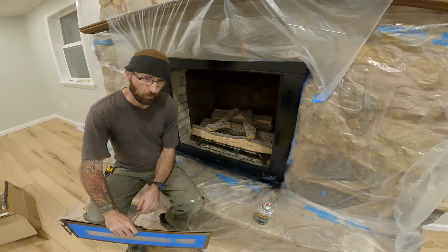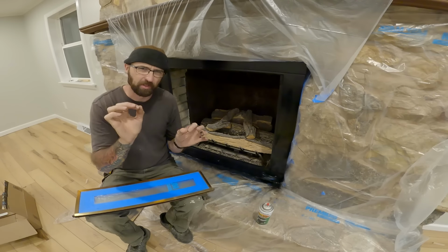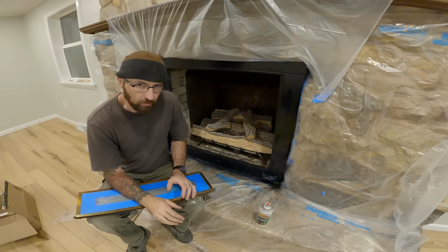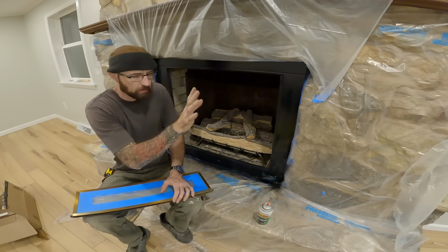I think that looks a whole lot better. It's times like this where I allow my perfectionist-isms to come out, because this is such a centerpiece of the whole house. Every tiny little minute bit, I want to make sure it's completely coated.